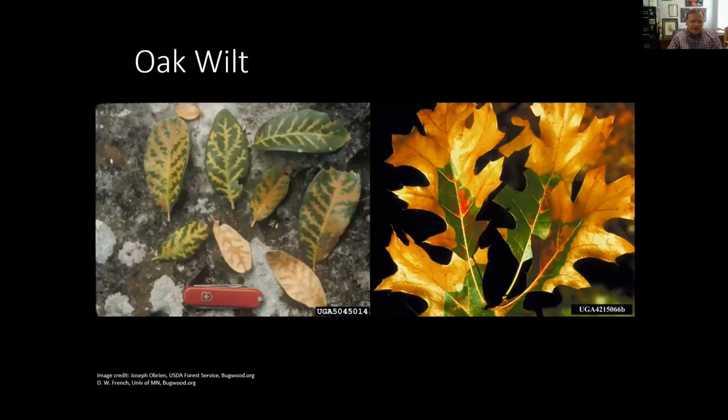Now, something that I'm asked about is a fungal wilt disease, oak wilt. I'll have to be honest here, I've never seen this disease in Tennessee. Some of the foresters with the Division of Forestry assure me that it is here, but I have asked them for samples, and so far I haven't gotten a sample. Doesn't mean it's not here, but I just have not seen it. All I would say is if it is here, it's not really common.